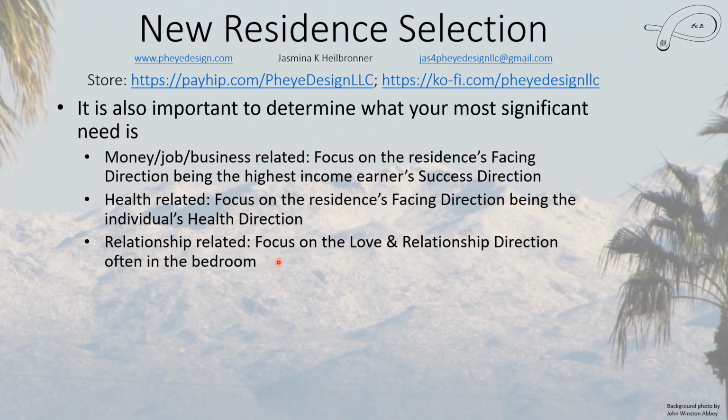And you can usually combine this relationship thing with either one of these, either health or the money, because this is a separate part. Here you worry about the facing direction of the house in general, and here you're looking at the headboard direction.